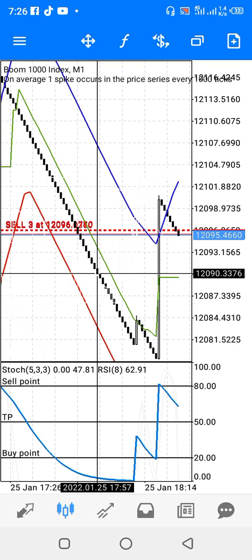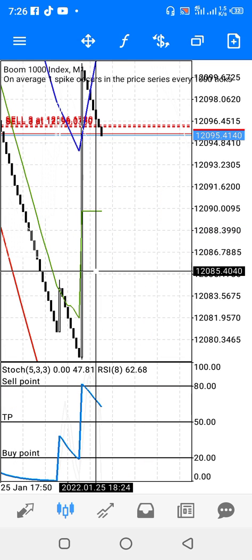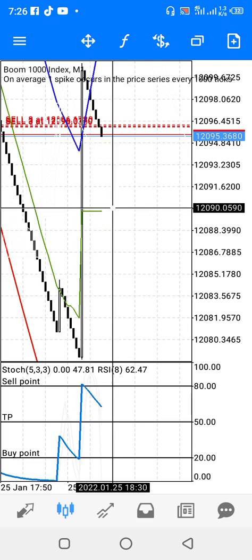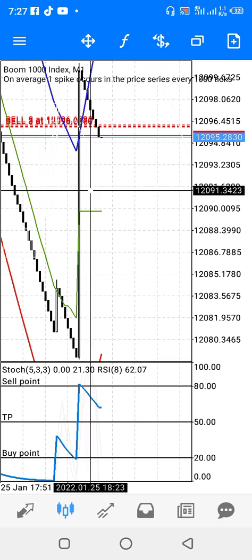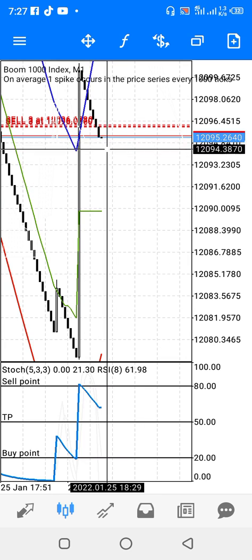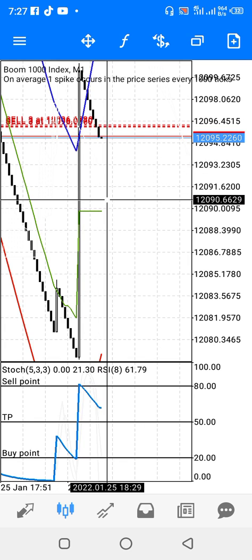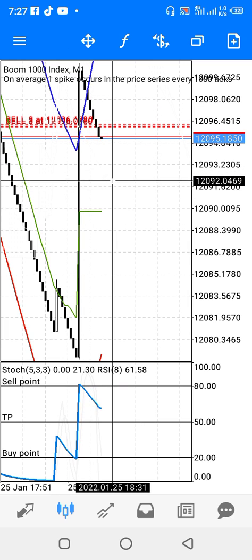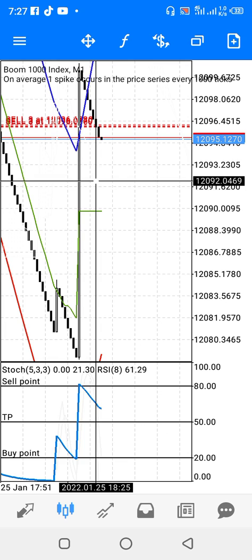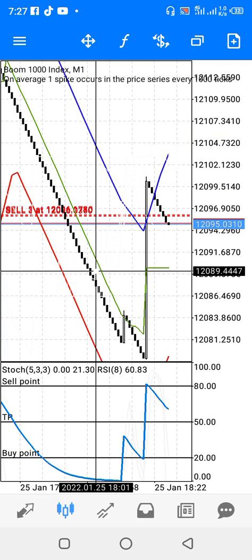You see this green line that comes here like this. This green line will come and intercept this candlestick. The point at which this green line intercepts this candlestick is the point at which you stop your trade and take your profits. I hope you guys are understanding what I'm saying. The point at which this green line touches this candlestick is the point at which you should take your profit and go away.